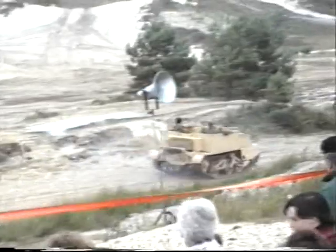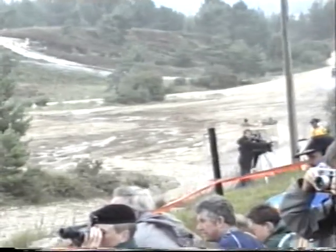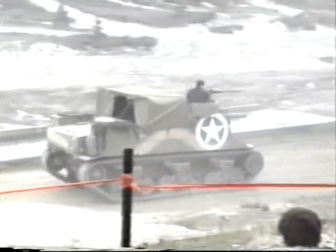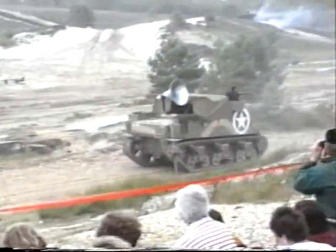Following that, passing in front of you now, this was the first medium tank that took part in the war, armed with a 70mm gun on the side, and the sponson on the side, and a 37mm cannon on the top.